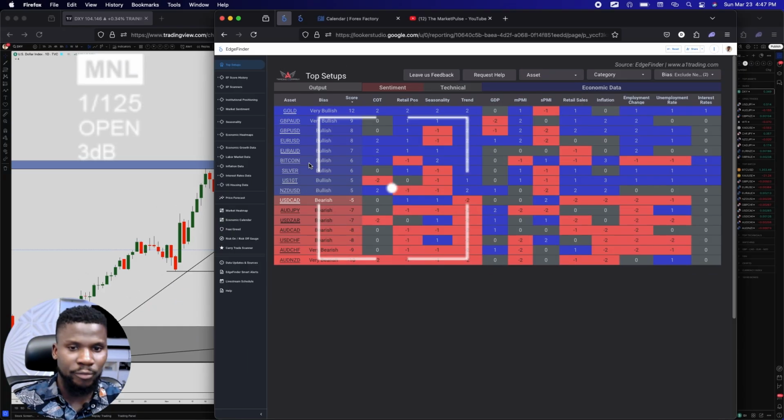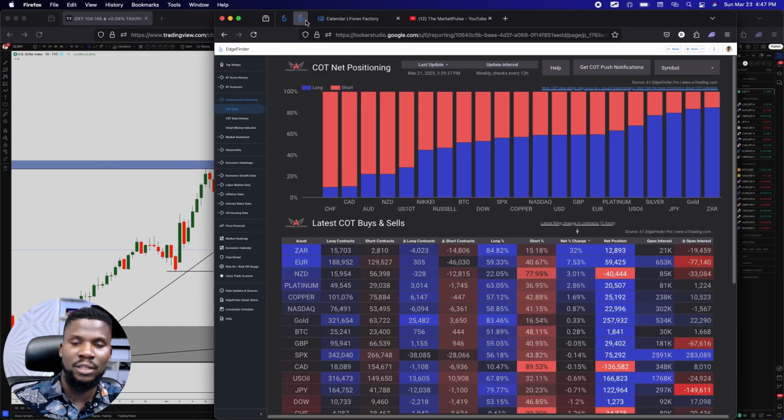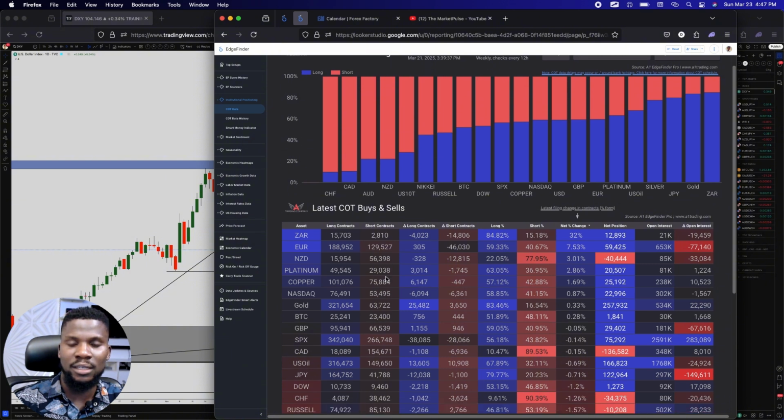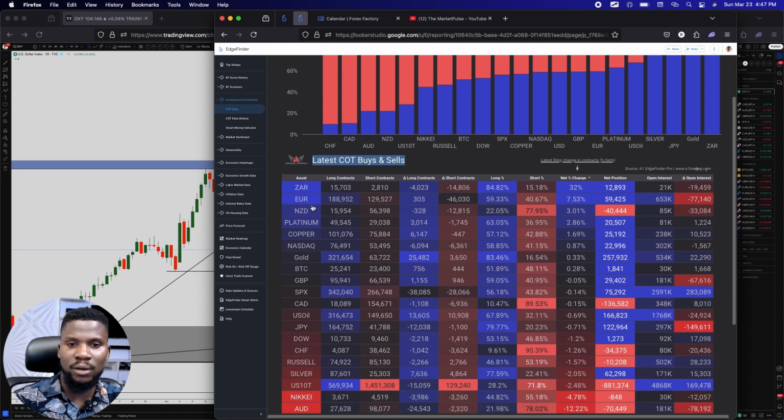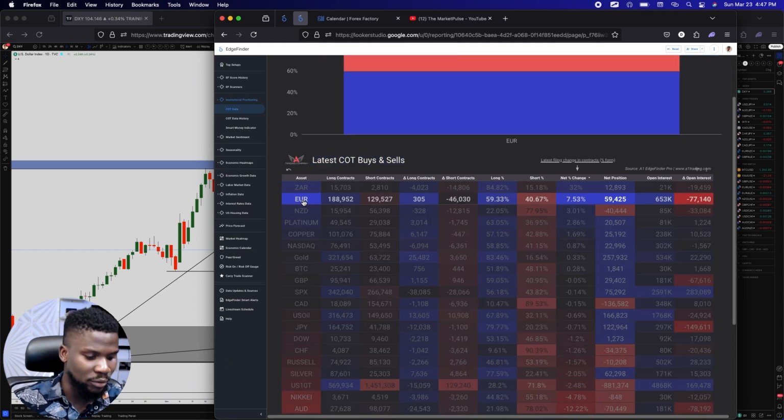So before we actually move further to talking about anything today, let's quickly take a look at the latest COT data. Okay, COT filing that was released last week Friday. So something really cool actually caught my attention on this COT data this week. So first up is the euro.